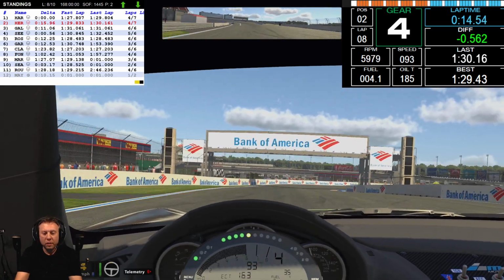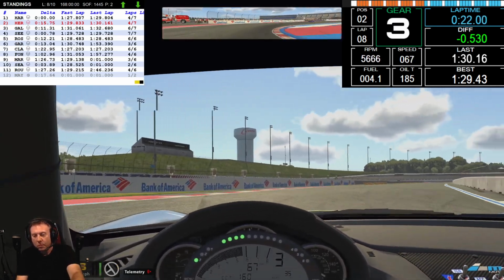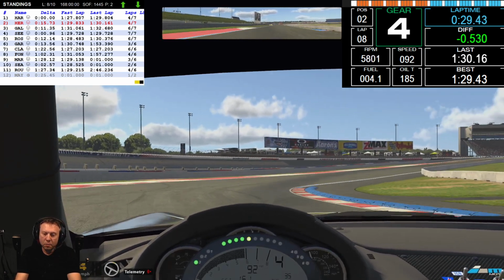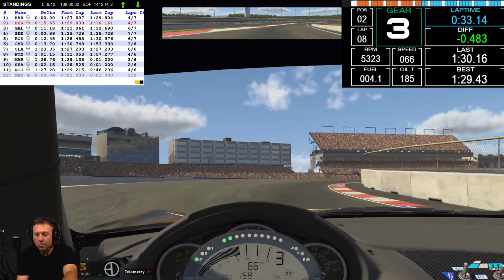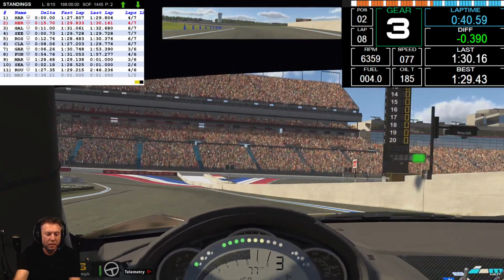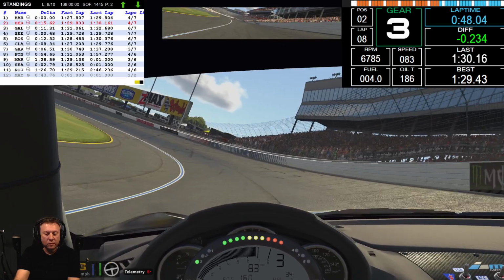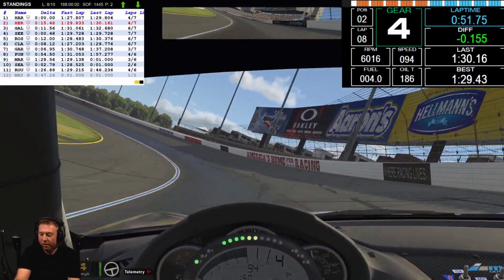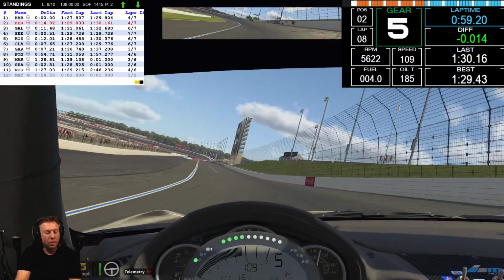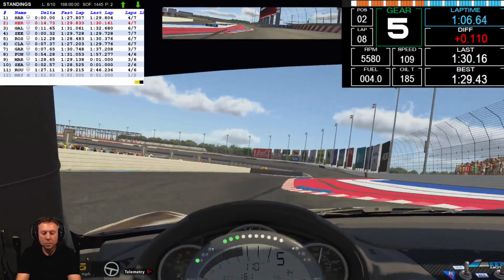This car will start to get a little squirrely. So let's just take it real easy here. And Mr. Harris ahead of us, certainly outclassing us and the rest of the field. The gap to Gale behind is now 11 seconds.